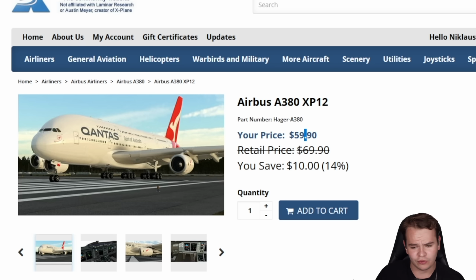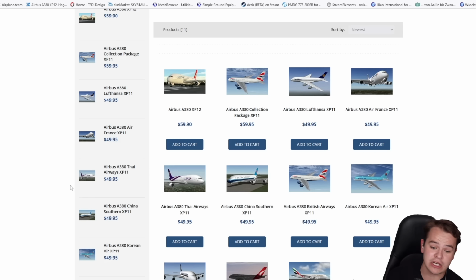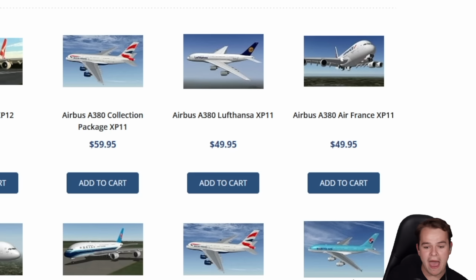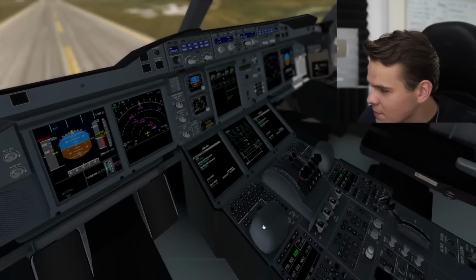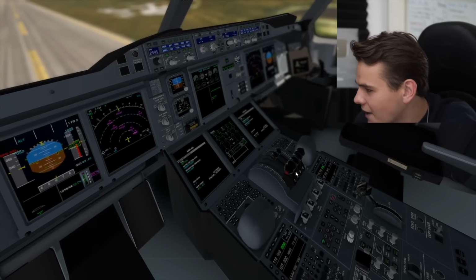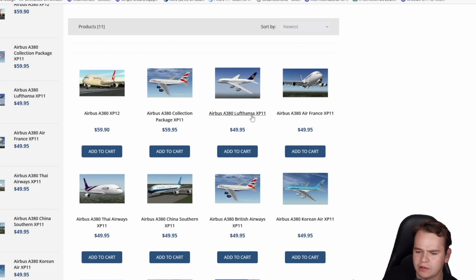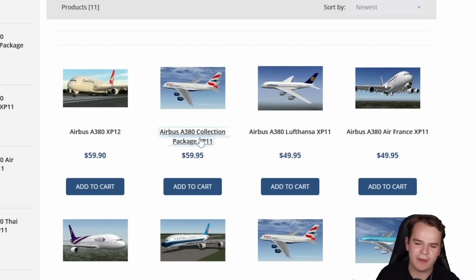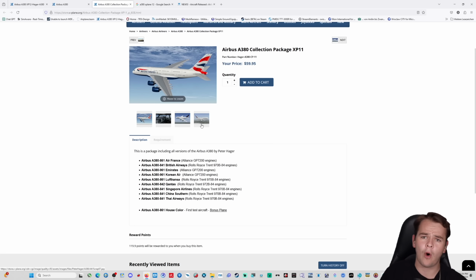I mean, there are some red flags, which is the developer. Yes, everybody, Peter Hager. You may remember the A380 they did for X-Plane 11. It wasn't the best. I made thousands of insults against it. $60 for this plane, which doesn't even work on my side. I don't really know why they sold the airplanes separately, like the Lufthansa and the Air France livery. That's like $15. You could buy the collection package for $60. Pretty high asking price for the pretty low performance.